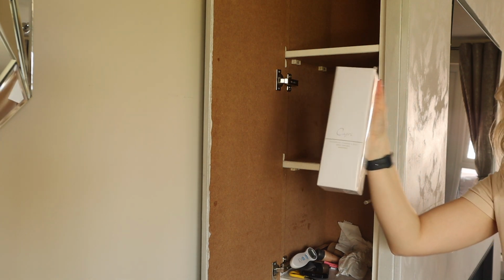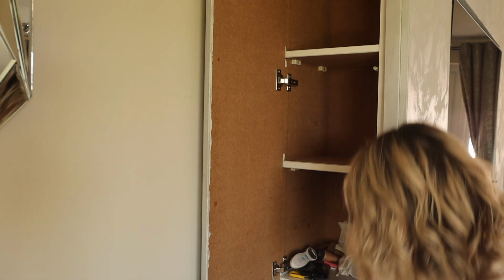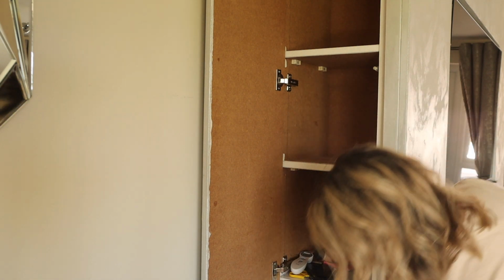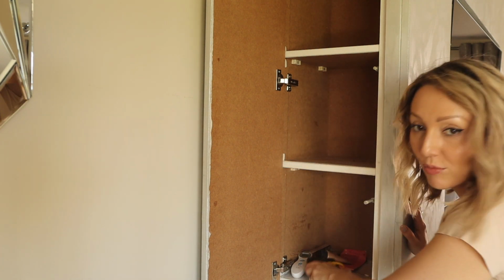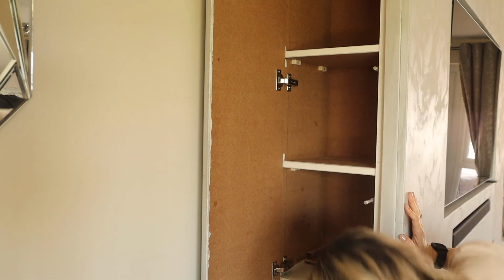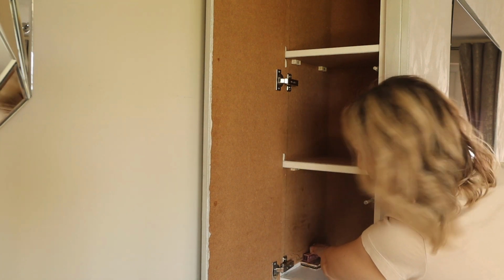Whew, I even found a brand new diffuser in here. That's handy. Oh my gosh, I've got nappies in here. I think this has just become one of those areas where I've just shoved stuff and never actually sorted it out, so this is a well overdue job.